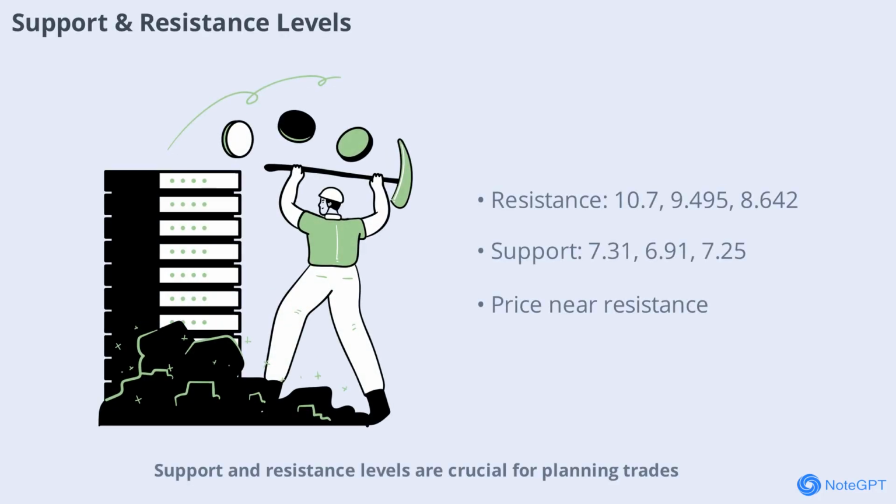Support and resistance levels are crucial for planning trades. Immediate resistance sits at the recent high of 10.7, with secondary resistance around 9.495 and the 5-day SMA at 8.642. On the support side, key levels are 7.31, 6.91, and the 20-day SMA at 7.2502. With the current price closer to resistance, traders should watch for potential tests of these levels in the coming session.